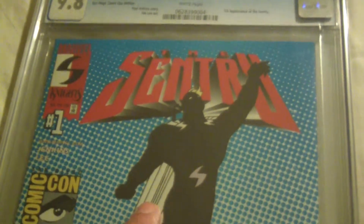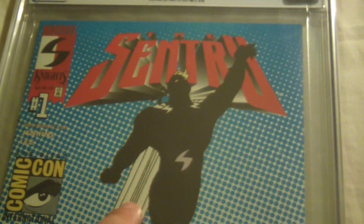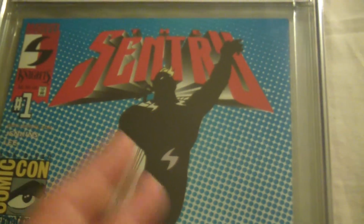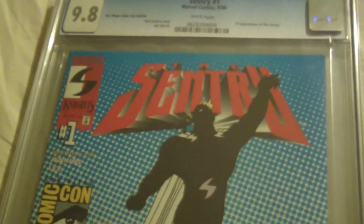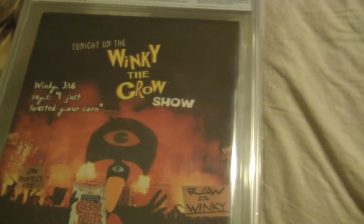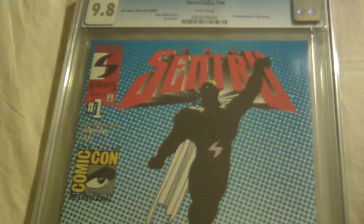And say what you will about the Century, this miniseries was actually pretty damn good. I mean, it was very enjoyable to read, I thought. I liked it. It wasn't until years later when the Century resurfaced that he actually became a pain in the ass. But this book was a lot of fun to read. And the back is just a Winky the Crow advert. Good stuff. I'm still proud to own this, despite what the Century turned out to be.